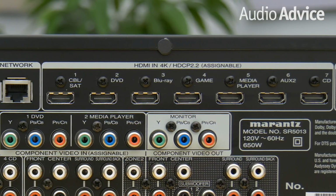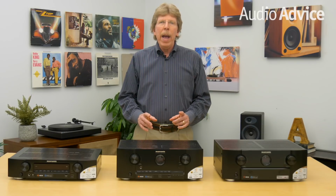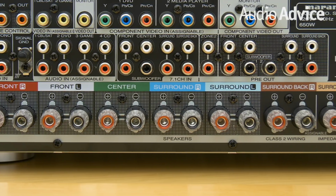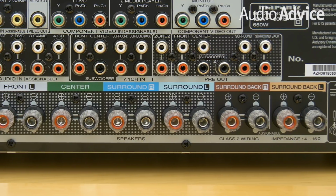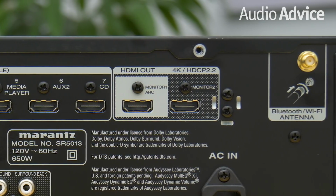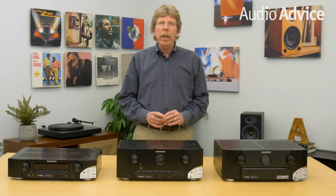You'll get 7 HDMI inputs on the back and 1 on the front, along with support for Dolby Atmos and DTS:X. The SR series also adds DTS Virtual:X. In addition, you get preamp outs for 7 channels and a 7-channel input for those of you that have an SACD player. You even get a second HDMI out to feed another TV. And just like the 2 NR models, a moving magnet phono input is included.